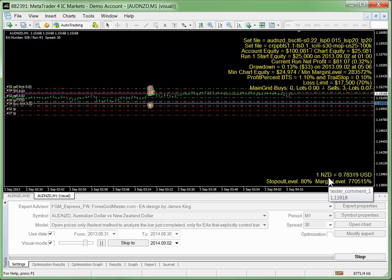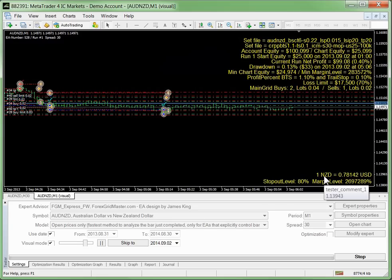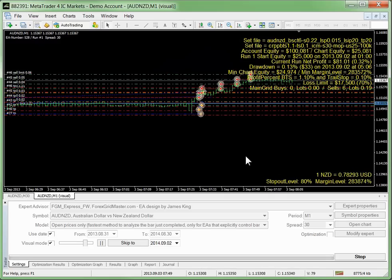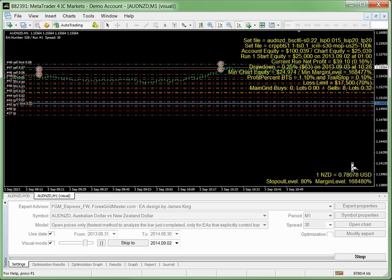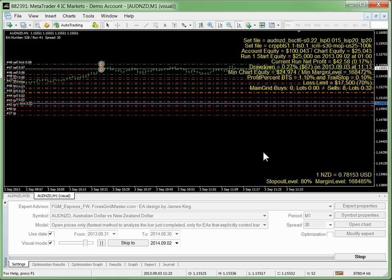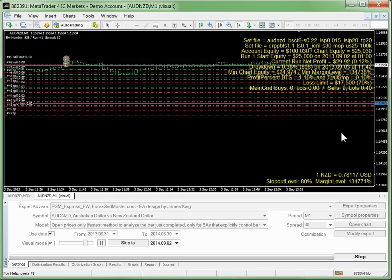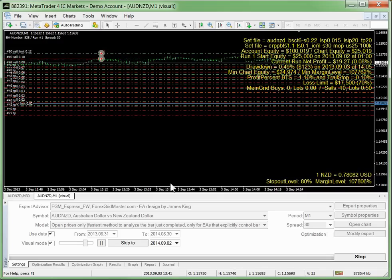Now down here you'll see it's tracking the New Zealand dollar, showing you how many US dollars to buy one New Zealand dollar. And this is important because the account currency we're trading is the US dollar, and we're trading the Aussie New Zealand dollar. So the New Zealand dollar is involved with the US dollar, so it's important that its price be taken into consideration for the most accurate calculations. Now Metaquotes doesn't do that, so this is also a breakthrough thanks to our brilliant programmer.